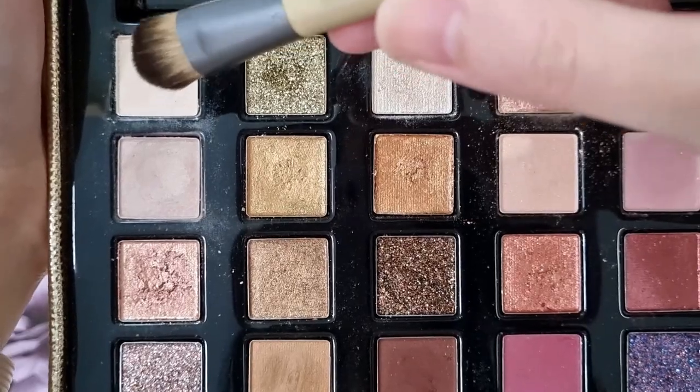Then using the same palette in this shade to highlight the bridge and the tip of my nose as well as my cupid bow.